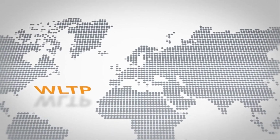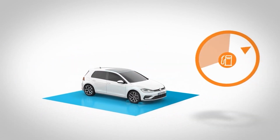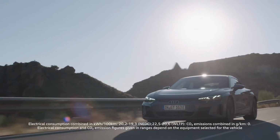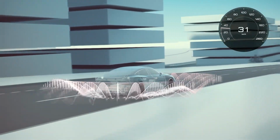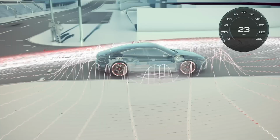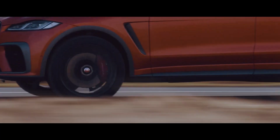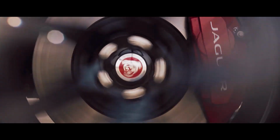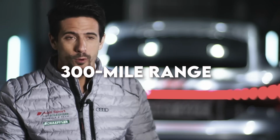The European WLTP cycle estimates an electric range of 362 miles on a fully charged battery, although Audi reports an EPA range of 285 miles. While it falls short of the 324-mile iX and the 312-mile Lyriq, this surpasses the 246-mile range of the outdated Jaguar I-Pace. However, the Audi Q8 Sportback e-tron with Ultra Package will achieve a 300-mile range that is more competitive.